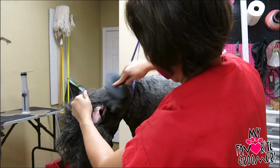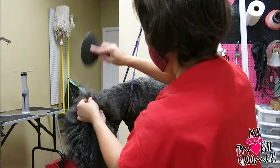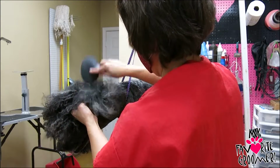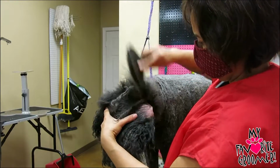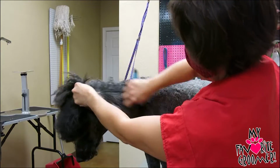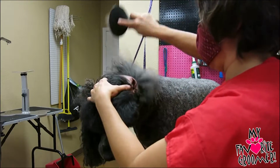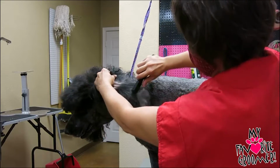She doesn't like her head or ears blow dried, so we want to finish up what we want to here on the head now before bathing, because we're not going to do a full blow dry on the head. So much hair. Okay, let's see here. Move your head over here, please. Ears don't smell good at all. Definitely know that there's issues there. They've been there all her life.